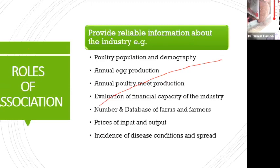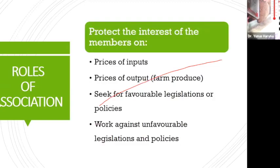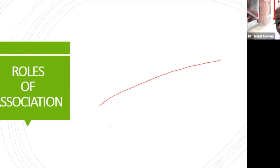And then farmers will become so cautious because they have been informed of an outbreak that is happening somewhere. So that will make the farmers take some proactive measures.